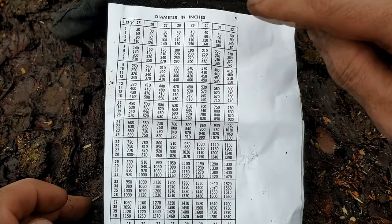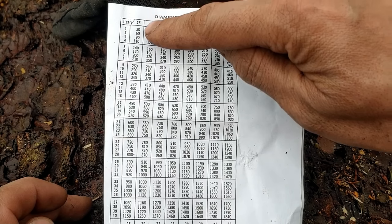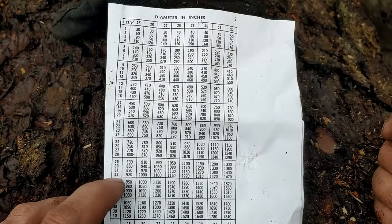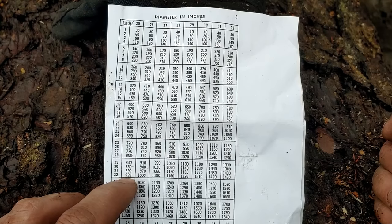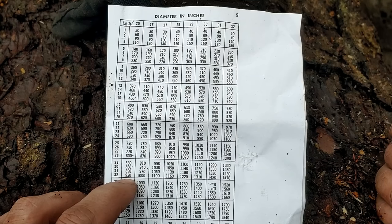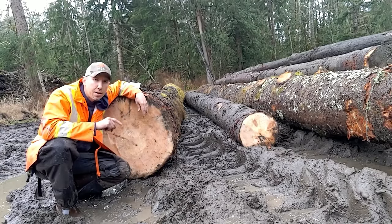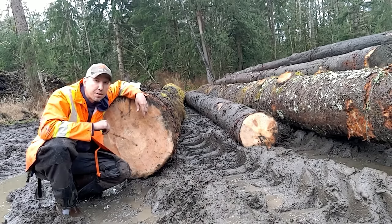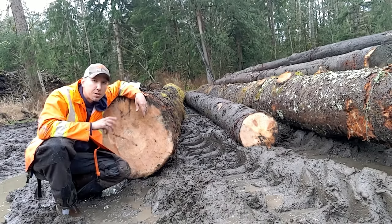Here's our scale chart, and the numbers across the top here are the diameter in inches of the top of the tree. So we had 25, and then length in feet down the side here. So 32 and 25, that's 920 board feet in that one log. And that log's 550 a thousand. So doing the math on that, that one log's worth $506. Well, those two trees we got, I had two logs each. And when I scaled all four of those logs together, I got just over 2,100 board feet. And at right around 550 a thousand, that's just over $1,000 in those two trees.